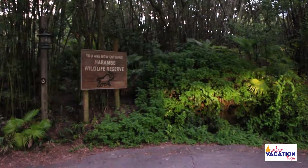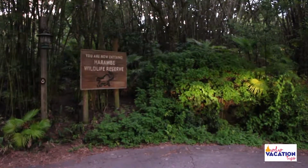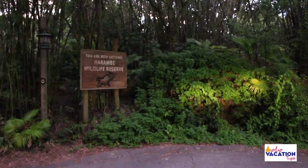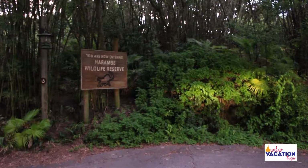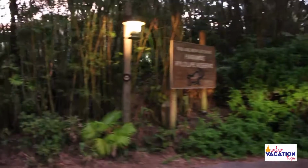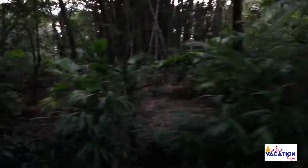We're waiting for the warden to give us the all clear to head on into Harambe Wildlife Reserve, and then we'll be good to go. Okay, tell me what animal that is. Alright, and we're off. Now, the first part of the reserve we're going to be heading on into is the Little Ituri Forest.